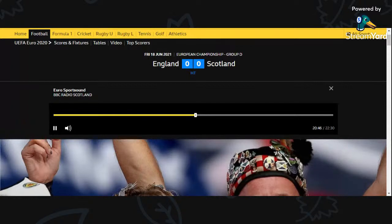Supporting Scotland at the Euros. Bringing you the biggest talking points and all the action live. England versus Scotland, Euros Sportsound on BBC Radio Scotland.